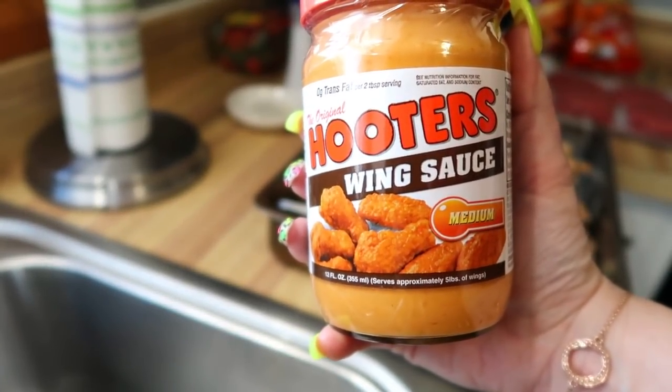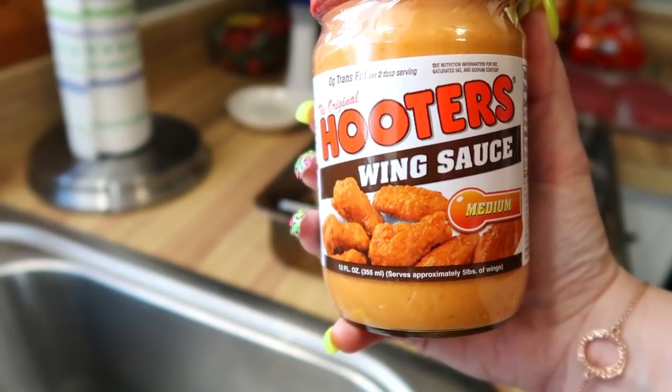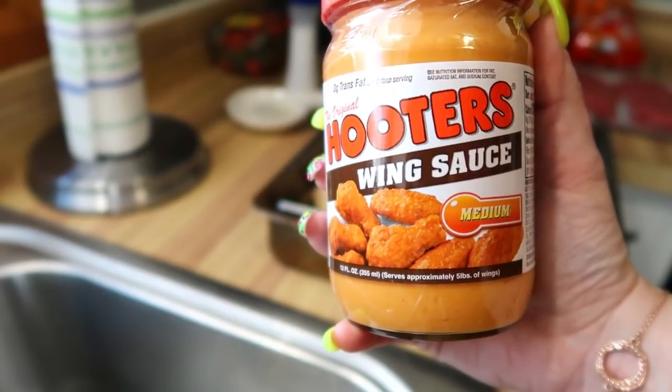Or we're gonna mix a little bit of butter and some Louisiana, like Frank's Red Hot, and we're gonna do some buffalo wings that way. So let's get these ones out of the oven and I'll show you what I'm talking about.